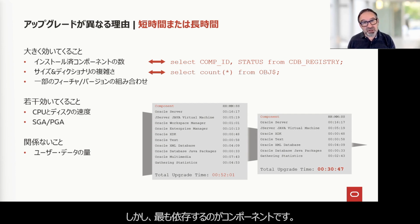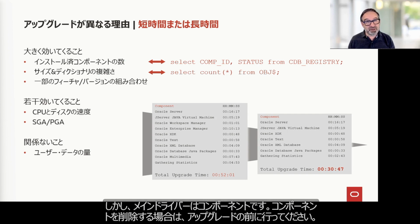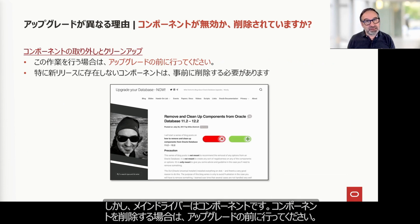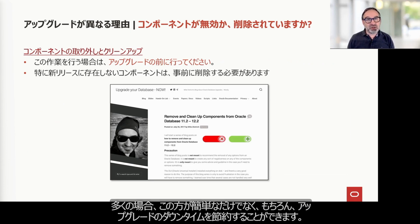But the main driver is really the components. CPU speed and disk speed can influence the upgrade, and also SGA and PGA. Daniel will show you some cool examples on that later on. But the main driver: components. When you want to remove components, do this before the upgrade. This is a strong recommendation. It is not only easier in many cases, but also, of course, you save upgrade downtime.